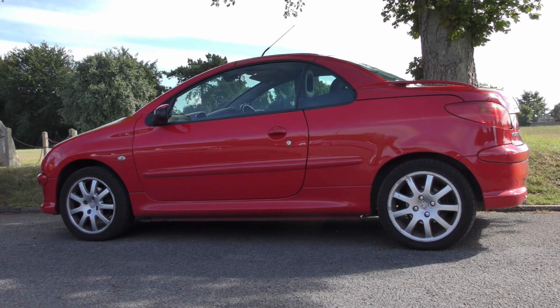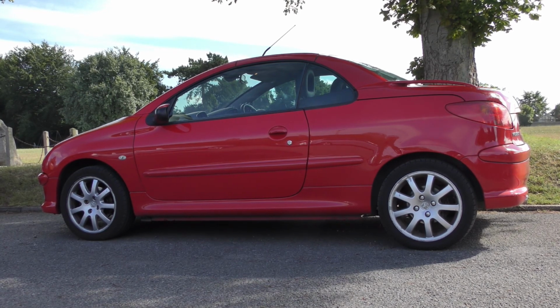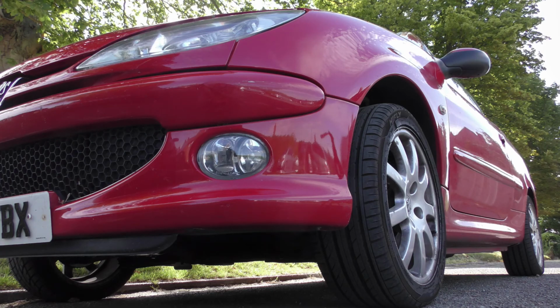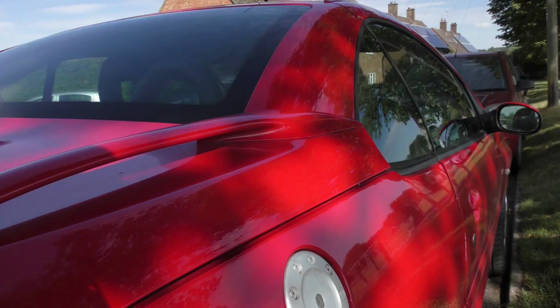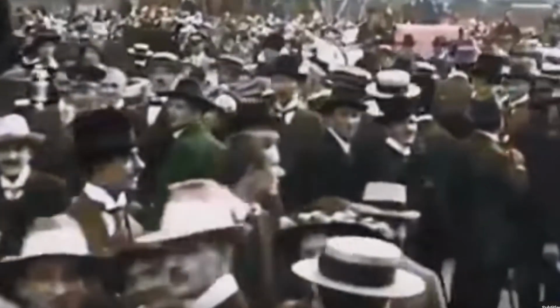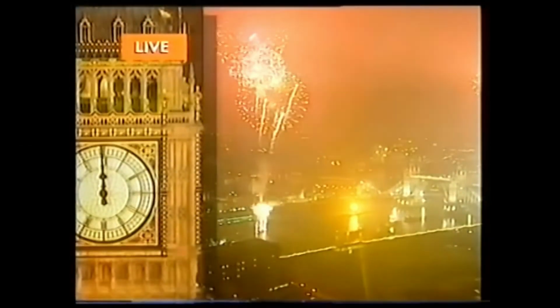The 206cc, a lot of them are nearly 20 years old now, so you need to cast your mind back to the mid to late 90s when the design for these was really being penned. It was a long time ago, and a lot of the generations now may not have even seen or been in a 206cc, so cast your mind back to the turn of the century.